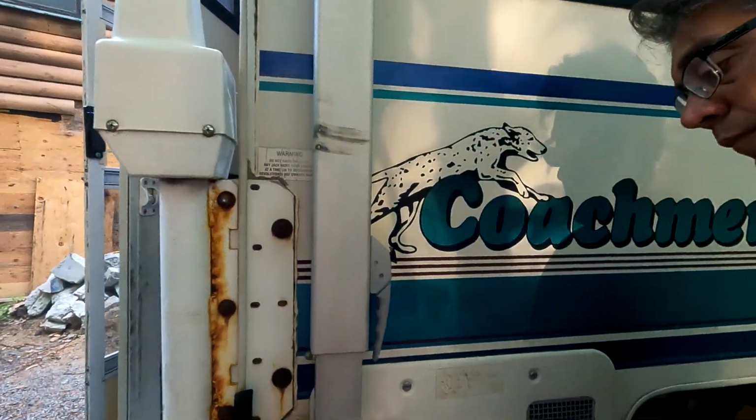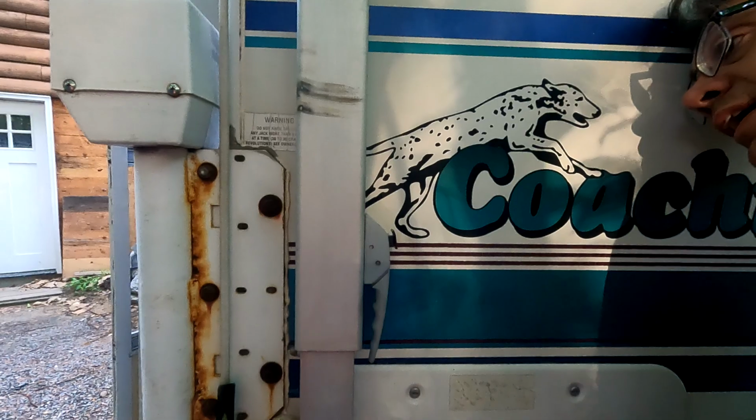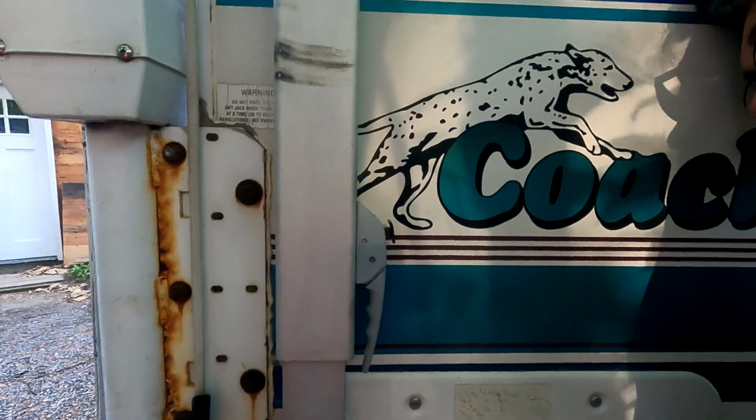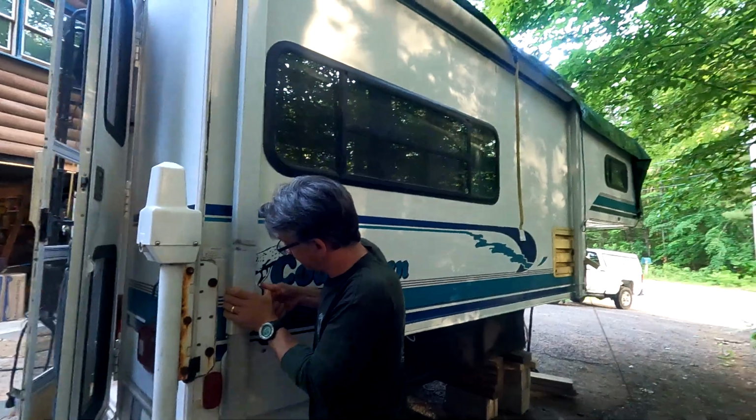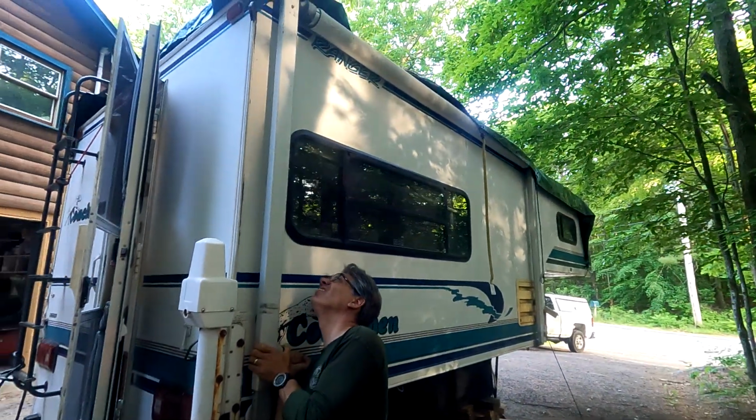That seized up. I can't tell because you can't really get in behind it. So I can't tell if it's not going in, not coming out, what the deal is. I just know it's not going up.